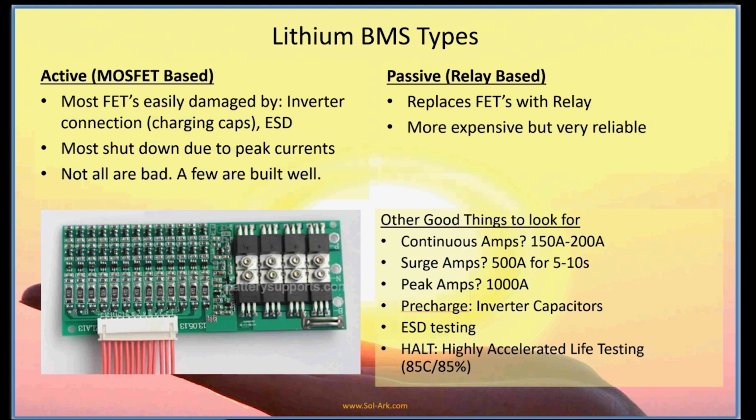So these can be damaged by the inverter, especially when we first connect up the inverter, where we have to charge very large caps in an inverter situation. So that can be damaged that way. Also, we can damage them with ESD. There's also the challenge of very large peak currents in inverters, battery-based inverters. So a lot of the BMSs that we've seen can shut down due to those peak currents, and then your power goes out, and you have to figure out what happened. Maybe my BMS wasn't large enough.